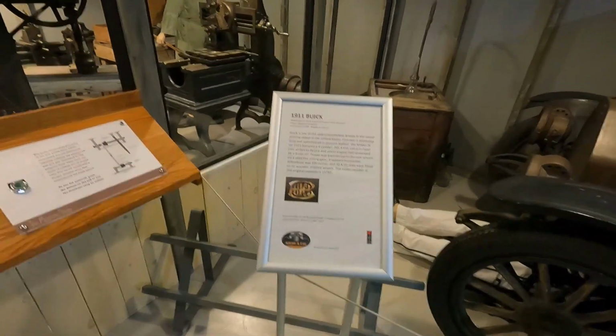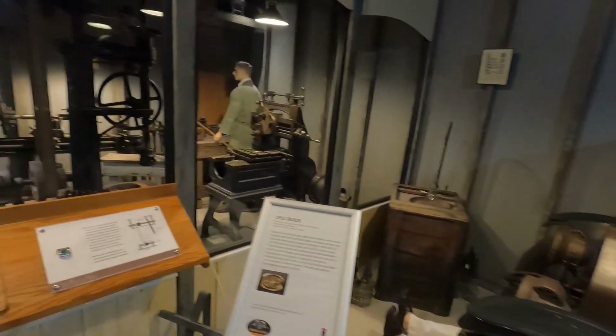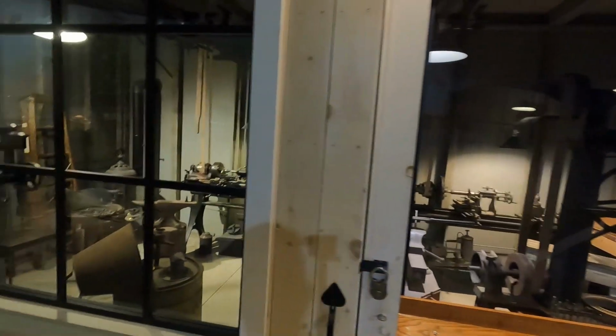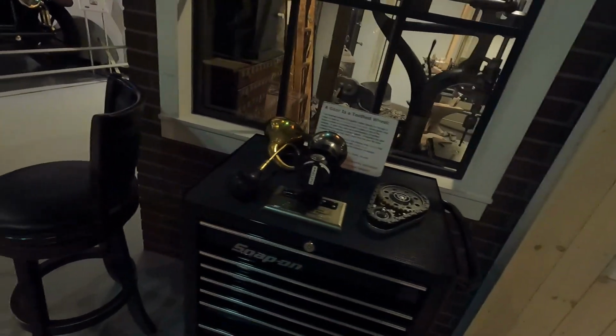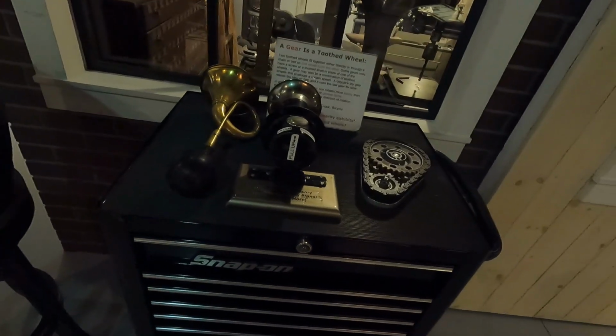And in 1911 is the Buick. The 1911 Buick. That's an old vehicle here. 1911. And then I guess this is a setup of the shops back in the days. And also some things out of the older vehicles.